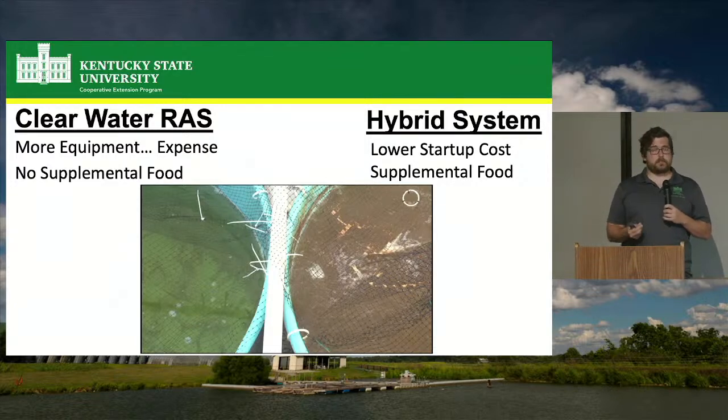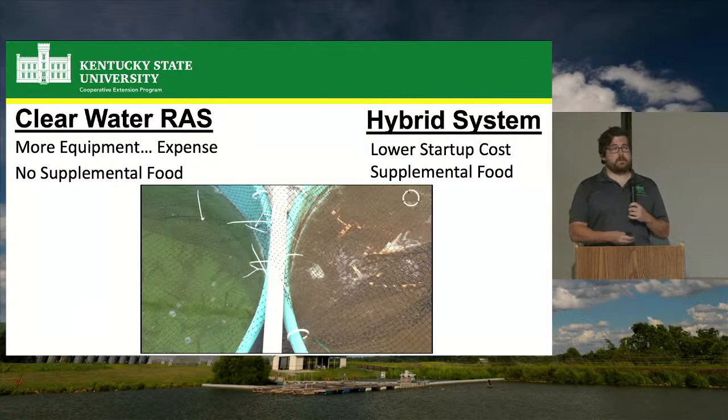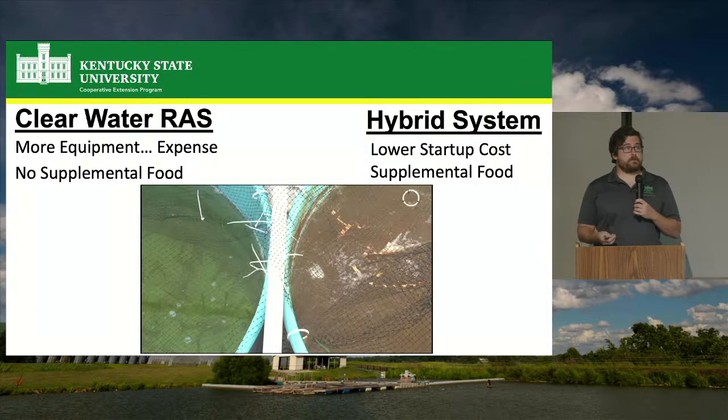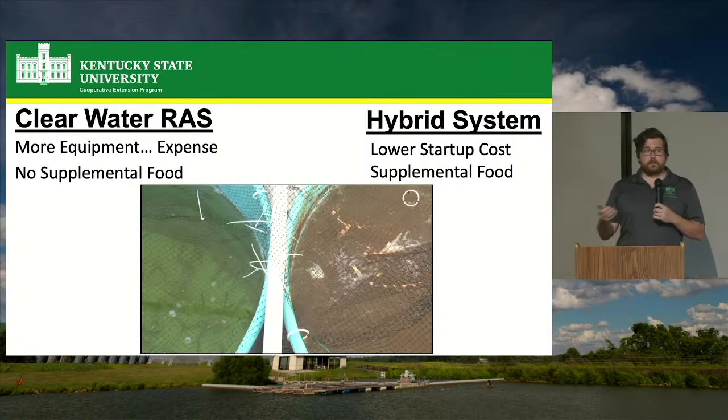And all those solids that remain in the water can actually be converted into microbial biomass, which then a lot of species of aquacultured animals can eat. So shrimp and tilapia are two of the main ones that can actually eat microbial particles out of the water that would have been taken out of the system as waste and get converted back into food.